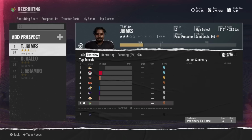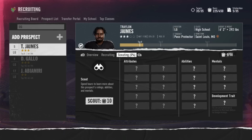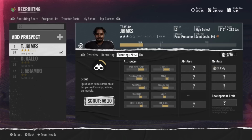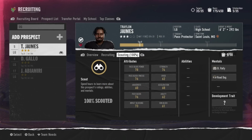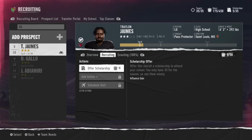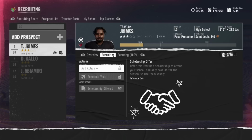What about Traylon James? We're currently top 8 for him, so let's take a look at this left guard. He's got 76 pass block overall, awareness at a 60, 76 pass block finesse. He is going to be a bust, but probably is more of like a 2-star guard, which I think still works for us. His pass blocking skills are there, and I think right now that's probably a pretty good need for us, considering that our offensive line is not very good. So I'll offer him a scholarship despite him being a bust.